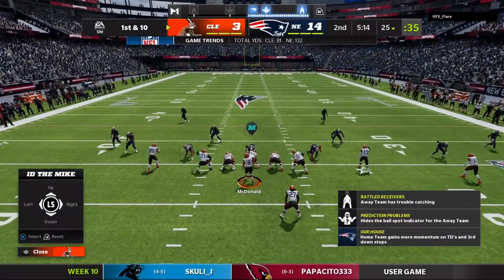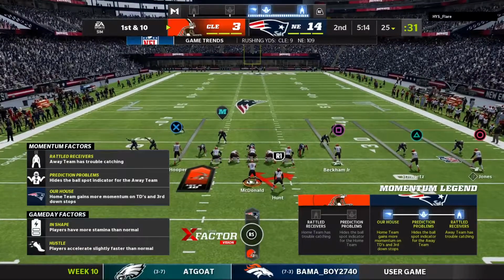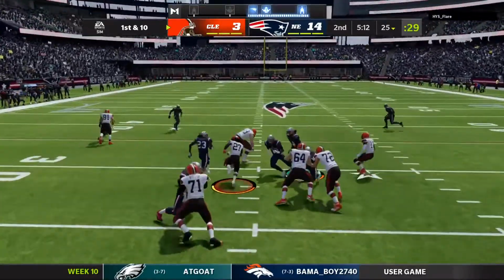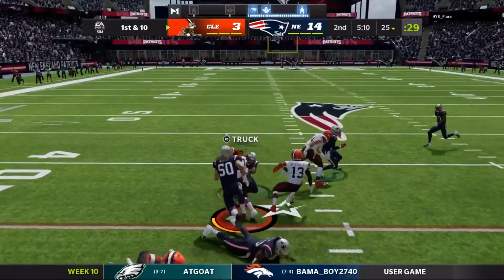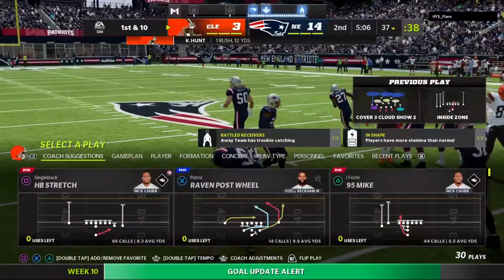The Browns drive about to get started. And they had the fumble last time that led to a touchdown. That's a no-no. We'll see what they do here this go-around. A big no-no. Put that in capital letters. Turning it over, the other team takes it down and scores.